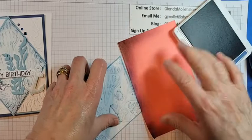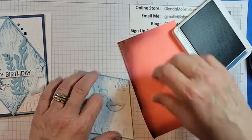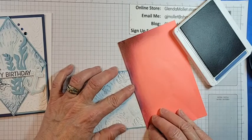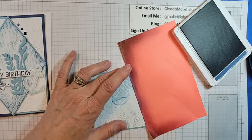I know, sponging, Val. We didn't get that. We did that on Friday night, didn't we? I'm sure we did. I think I remember sponging.